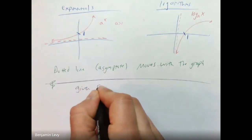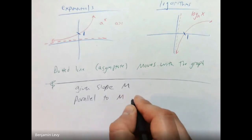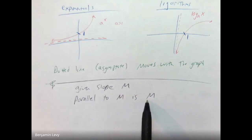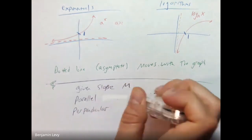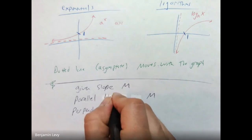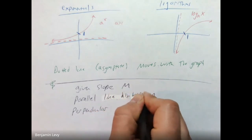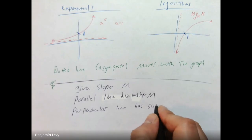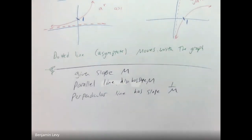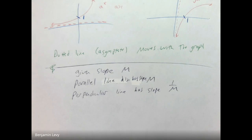Yeah, so if you're given a slope m, a parallel line will have the same slope, m. And a perpendicular line has the reciprocal, like you said, with slope 1 over m. Okay, so, thank you. But the key thing to remember with that is you need to figure out what the slope is. A common question is, here's a line, what's the slope of something parallel or perpendicular?